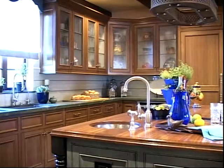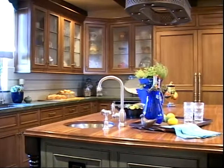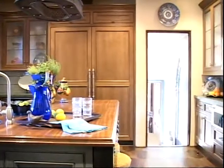Of course, we wanted to have a nice connection to the outdoors, and there's beautiful Spanish Malibu tile throughout these grounds, and we wanted to make sure that we had a nice connection to that, so that when you step from this kitchen to the outdoors, it just feels like a very, very nice connection to nature.